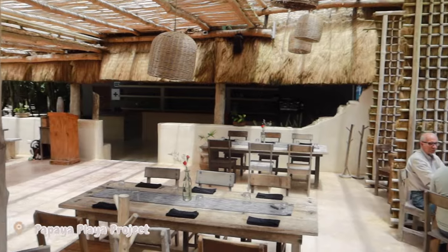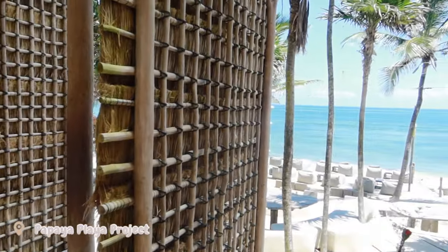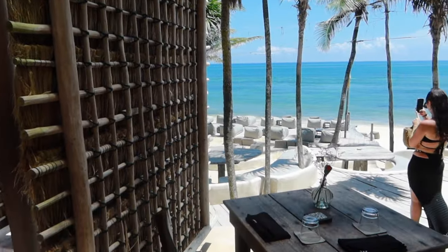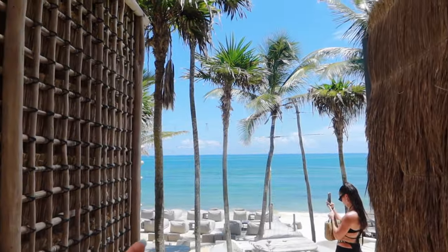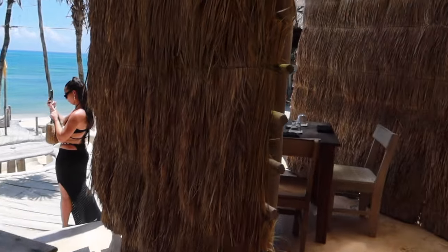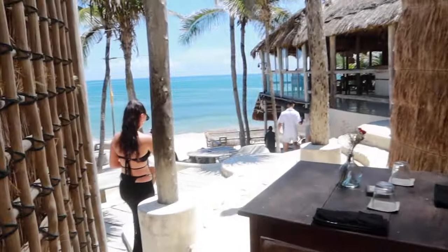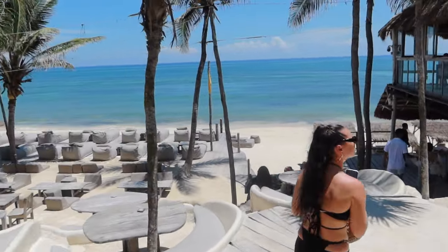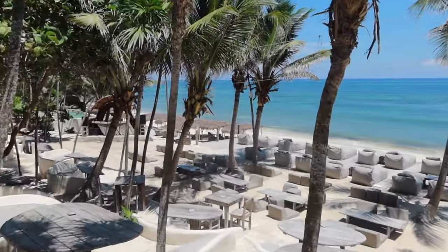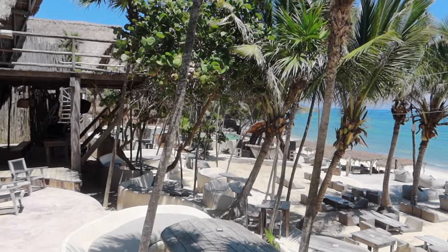We arrived at the Papaya Playa Project. It is absolutely stunning here, like one of the nicest beach clubs, and the view is amazing. So this is like the restaurant area, and then you come through and this is the view. It's so pretty. It literally is like paradise. And they've got a pool over here. Let me show you quick. Feet are burning, oh my god.